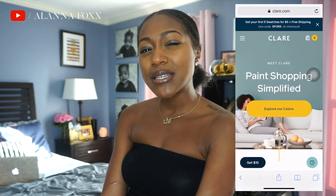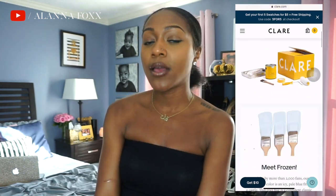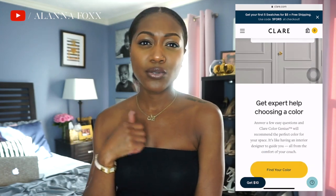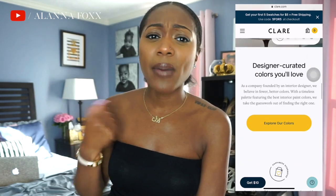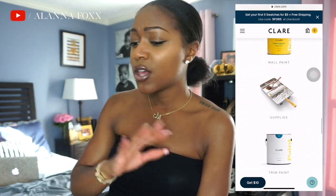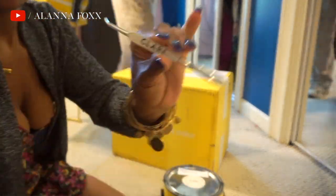They just wanted to make it easier for women in general to get the job done when it comes to painting. A lot of times when you think about paint, you think like Lowe's and Home Depot, and it's really kind of uncomfortable to go in there and buy paint because it's just such a dad store. And when you buy paint, it's the swatches and then the paint, and then you gotta do all the extra stuff and you gotta find out which tools you need. Clare takes care of all that for you.